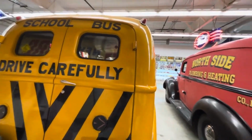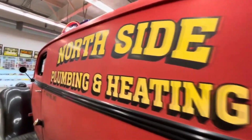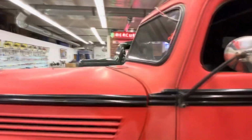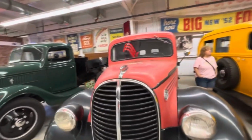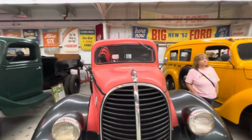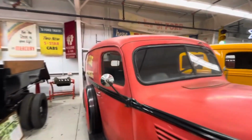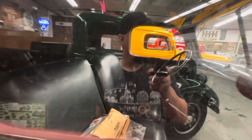Looks like the same type, except it's a service vehicle, and this is a plumbing and heating vehicle. We don't have anything on the front. Looks like almost the same kind, just without the windows, and probably has room for storing tools and all different kinds of equipment for plumbing and heating in the back. Still got the big comfy seats even for a service vehicle.